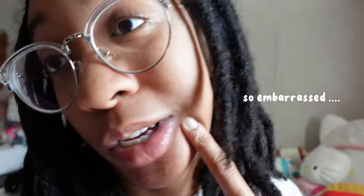But before y'all see the next clip, the lip gloss I use has rose petals inside of it. And it was basically like a little rose petal on my lip the whole time. It's my market prep and my new camera.